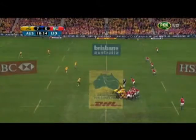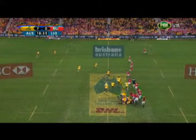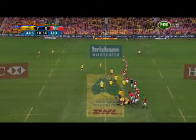Here's a first phase example from a scrum, where it's already been called that Israel Folau will take the ball as a one-out runner, crash into the defence. The Wallabies are probably looking to do something off second phase, but as you can see, the opportunity is first phase in behind the winger, and this is where an experienced 10 would have overridden the call, taken the ball and either used the wide play running it or kicked in behind the winger.